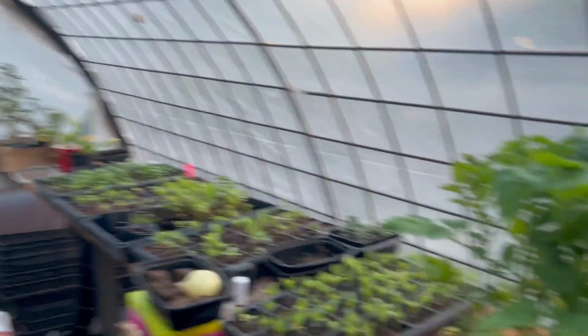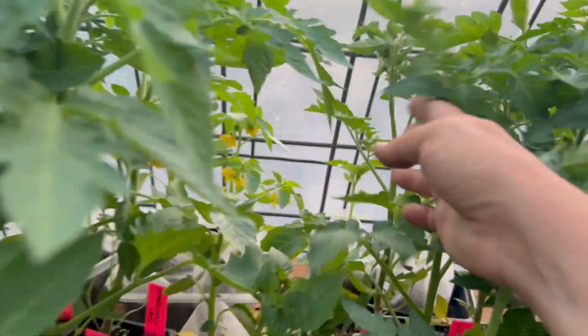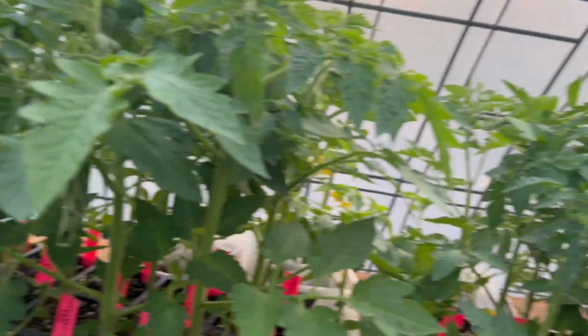And we've got a few tomatoes, and these are our sauce tomatoes and tomatillos. So I'm just checking to make sure everybody's still watered. It ran about 110 degrees in here all day, so that is hard on the plants. That was with our fan running. And I'm gonna close the door for nighttime.